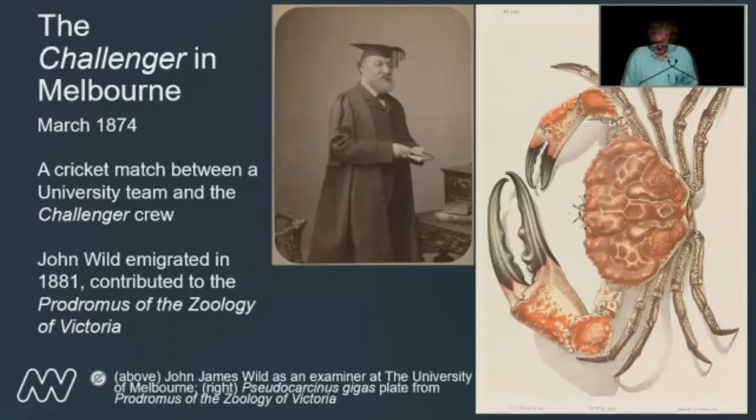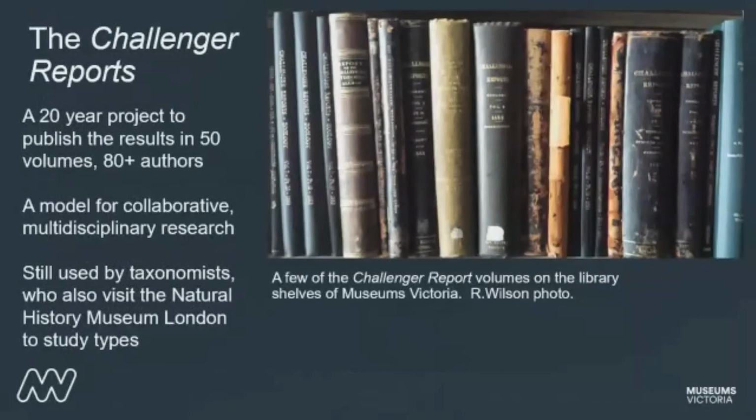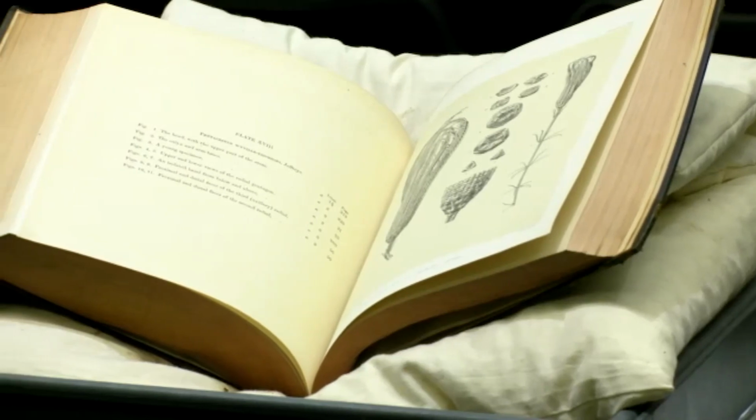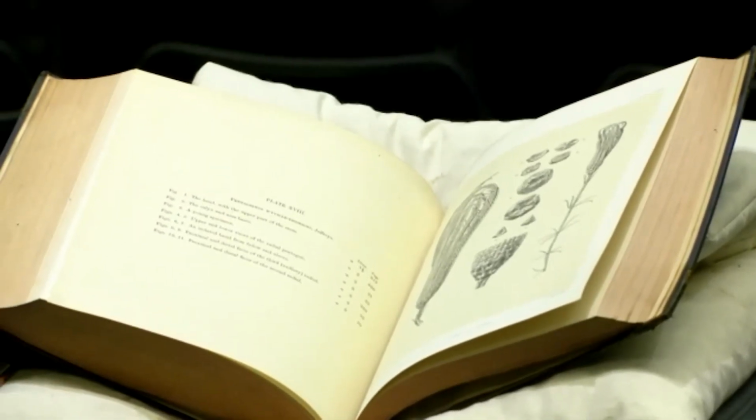John Wilde came back to Melbourne and his artwork, as you can see there, contributed to the Prodromus of the Zoology of Victoria, the first publication of this museum on the fauna of this state. They published their report series. They're works of science and they're also works of art. It took 20 years to put them together and publish them, and they're still used now. It was also a collaborative model for modern work. Up until then, these had tended to be one-man shows. But from now on, it was a collaboration, teamwork in marine science.